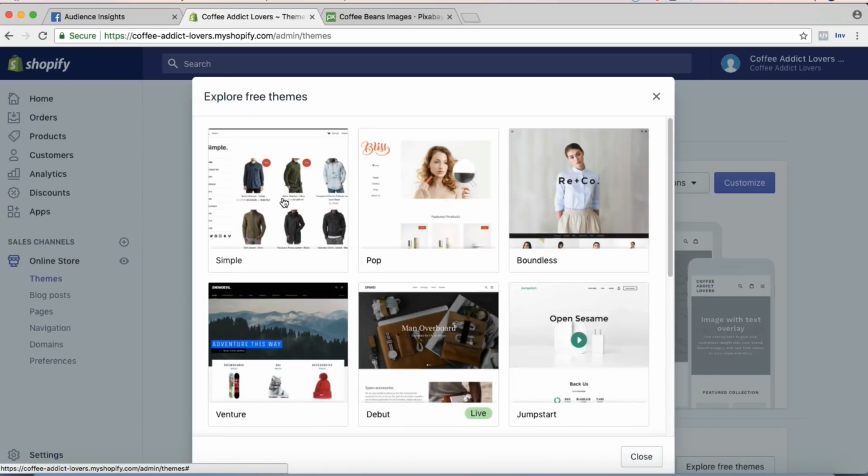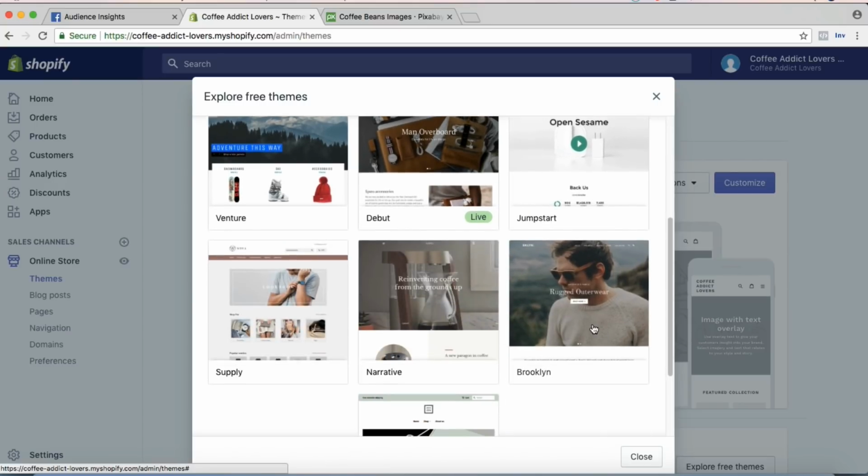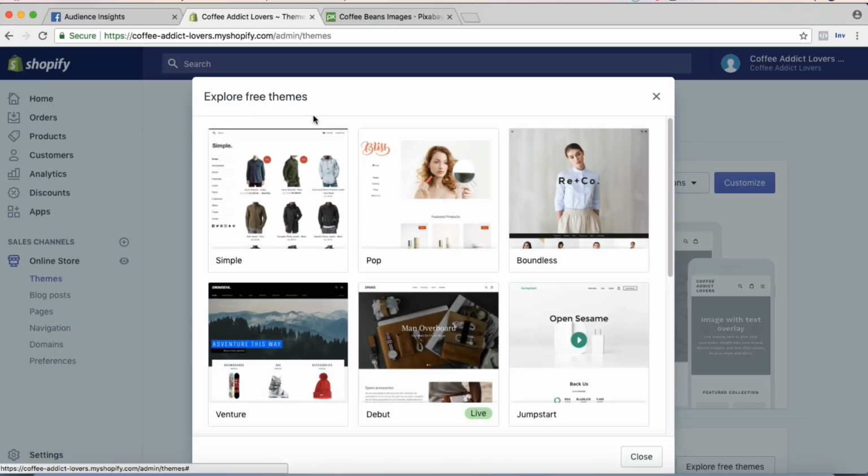And what I love about these is that Shopify has already mobile optimized all of their themes to fit on a mobile device. The worst thing that your customers could do is click on your ad, land on your website, and it's not mobile optimized, meaning everything looks very old. You can barely see the pictures. But with Shopify free themes, you never have to worry about that because every single one is already mobile optimized. If your store is not mobile optimized, you're going to have a hard time converting them because nowadays a lot of people shop and purchase things from their mobile phones.